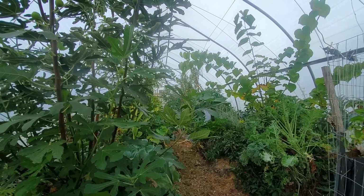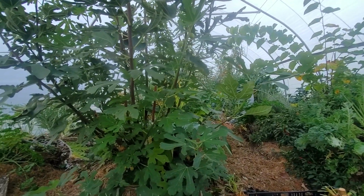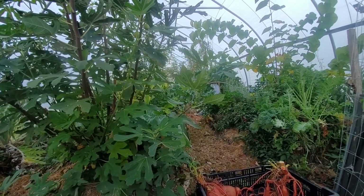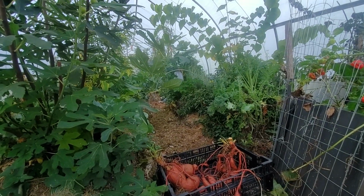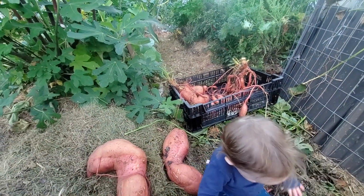Anyway, that's this high tunnel in the late fall, kind of a wild scene, 14 by 50 feet, pumping out a lot of stuff. There's artichokes throughout here, which we'll explore next year if they overwinter. There's more hot peppers to harvest. There's perennial kales to enjoy all winter, and lettuces. There are these wild sweet potatoes to think about curing next to the wood stove.